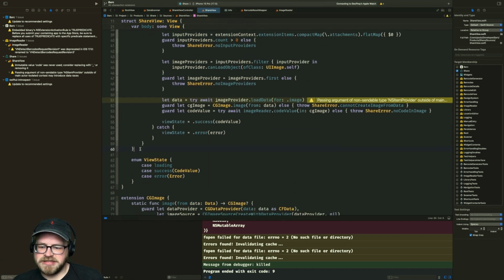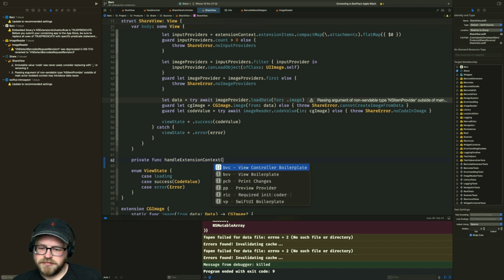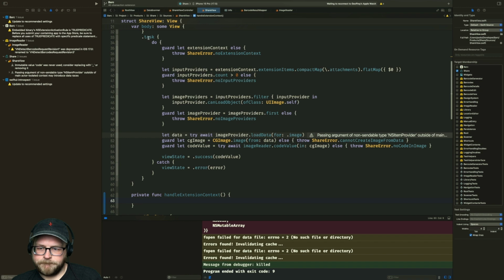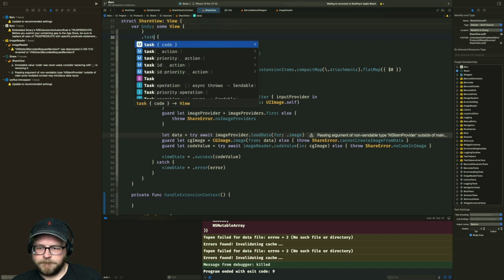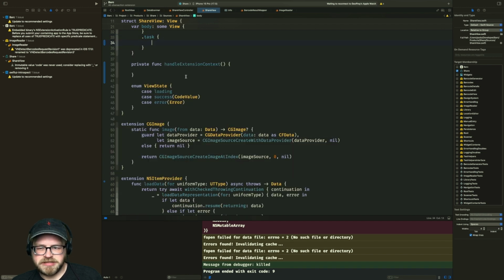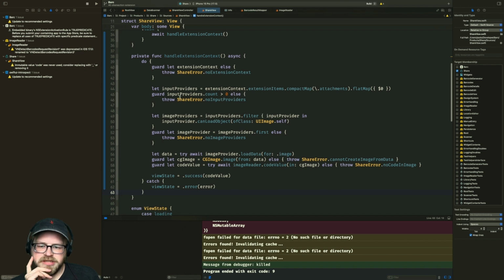I am gonna move this into a function. Private func handle extension context. Does that need to be a try await? Or be async? Yeah. Await handle extension context. But it does do that. Okay.